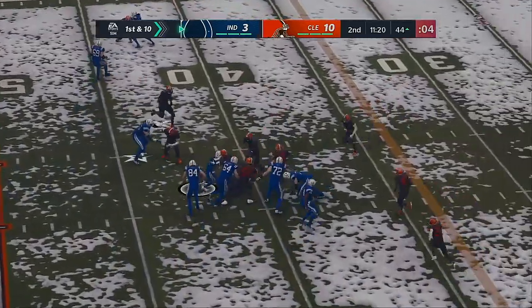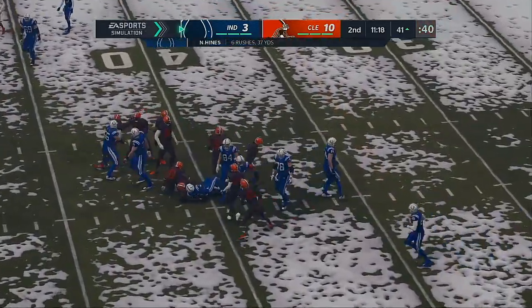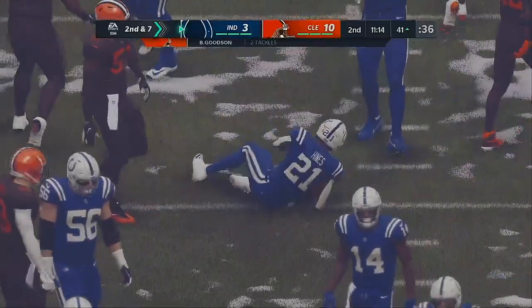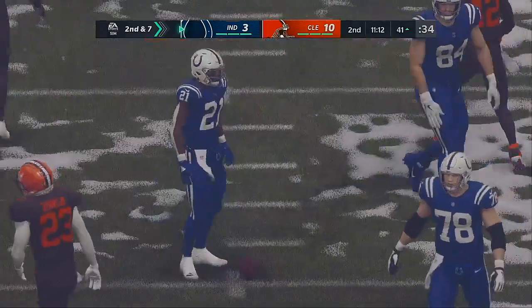Think of it this way. Two of the top running backs in NFL history, Emmitt Smith, Barry Sanders, both 5'10". 3 yards on the pickup there, and it'll be second down.